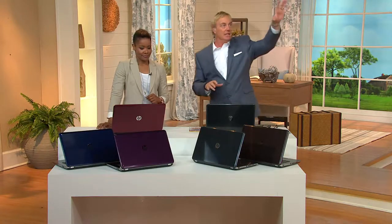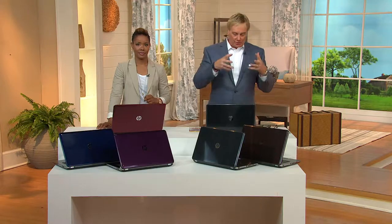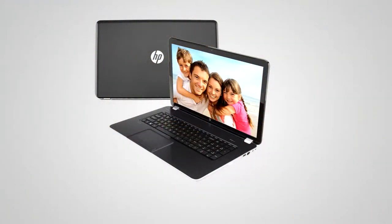You can store things in the cloud, but what this computer is going to allow you to do is give you options. You can store it right on the hard drive. You can also store it, if you like, on something called the DVD drive. You can burn this to a DVD.